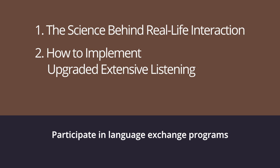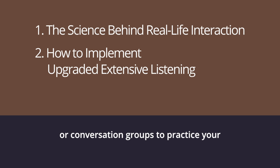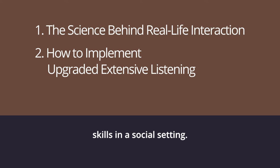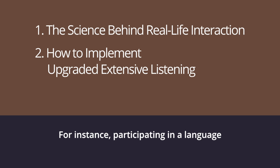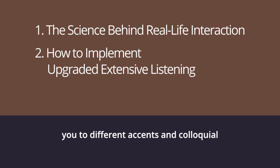Participate in language exchange programs or conversation groups to practice your listening and speaking skills in a social setting. These interactions provide valuable opportunities for real time feedback and help you improve your conversational skills by applying your listening abilities in real world scenarios. Engaging in conversations with native speakers or joining language exchange programs reinforces your listening skills and boosts your confidence in using the language. For instance, participating in a language exchange with a native speaker can expose you to different accents and colloquial expressions, enriching your understanding and adaptability.